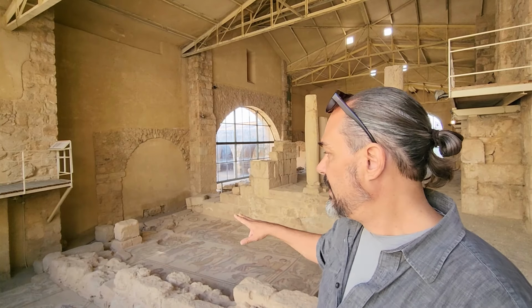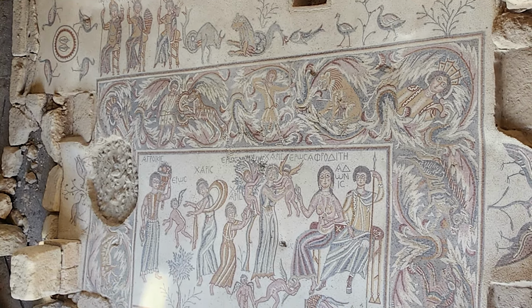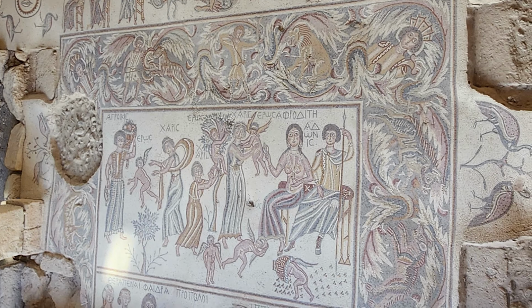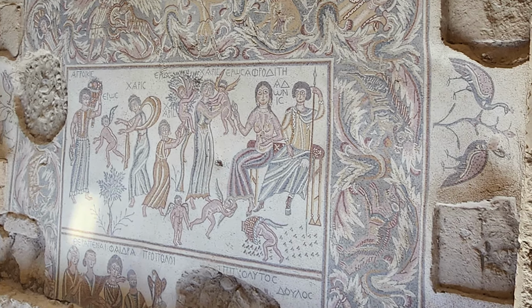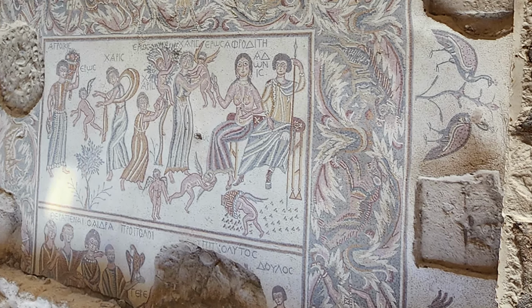Right now we're in a Byzantine house, and it is called the Hippolytus House, and it's named after the mosaic here in the middle. And it's a story by Euripides. As the story goes, Theseus is the king of Athens, and he's exiled for a year for a crime he committed. And so Hippolytus is his illegitimate son who had sworn chastity, and he reveres Artemis instead of Aphrodite, the goddess of love. And so for revenge, Aphrodite has his stepmother Phaedra fall in love with Hippolytus.